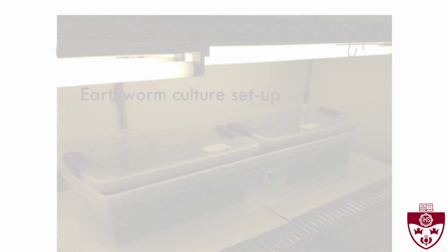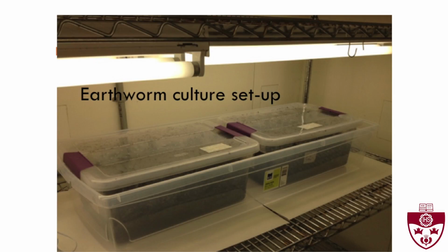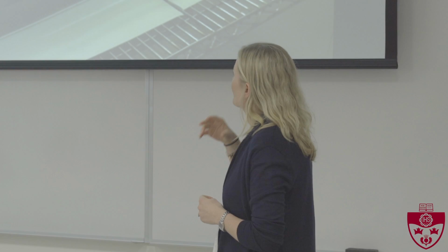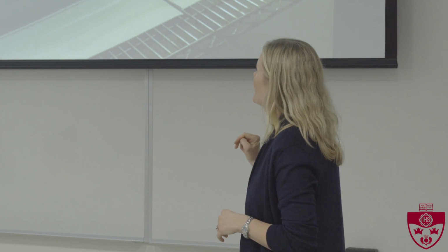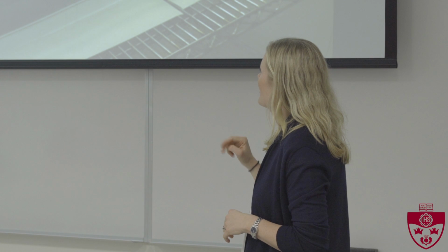So once that was done, this is the actual culture where the worms live. We ordered the worms from Environment Canada Toxicology Lab in Ontario, and when they arrived, they had to acclimatize to their new conditions. This is in a growth chamber with controlled temperature, lighting, and humidity, and the earthworms had to be in there for some time before we could actually do anything.